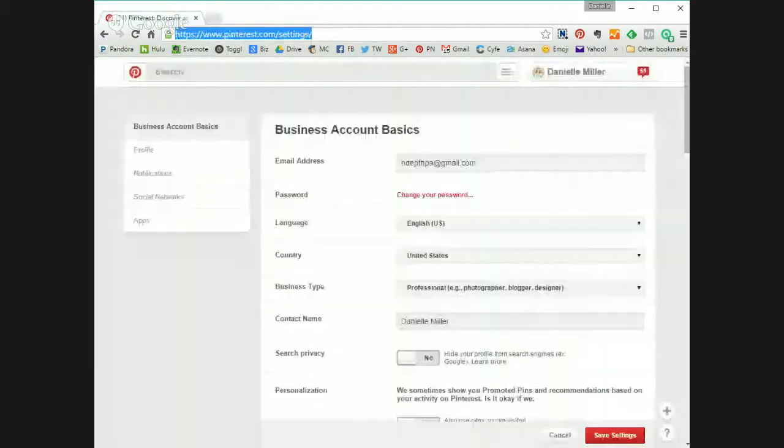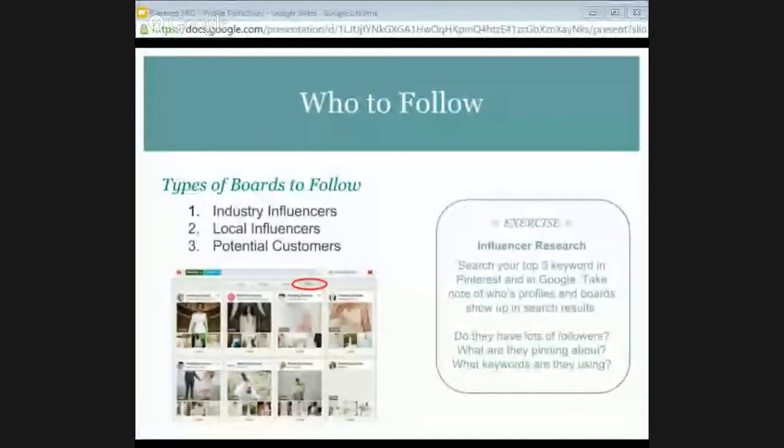Okay, so I feel like right now you guys are in a really good spot. You know where to go look for your influencers. You know how to search by board, and how to search on Google for popular boards in your category. And so you basically know how to do this exercise over here. And like I said, please do that for the top 5 keywords. That way you'll establish a nice foundation of the people that you're following.